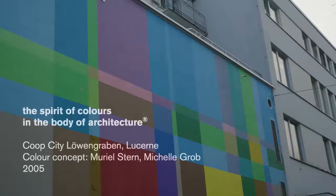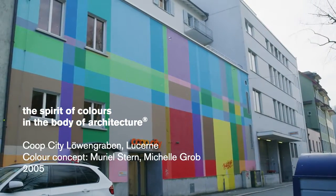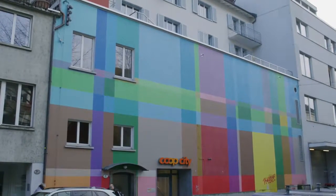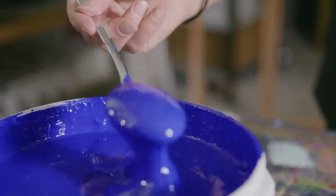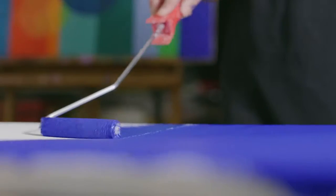In 2005, artist duo Muriel Stern and Michel Grob realized this polychromatic facade design in Lucerne. Thanks to their high concentration, studio acrylic colors are especially yielding. 150 milliliters are sufficient for 1 square meter.